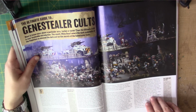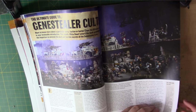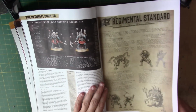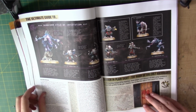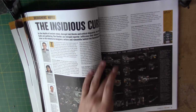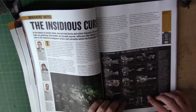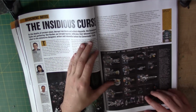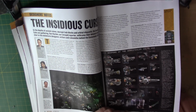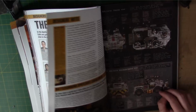Now the ultimate guide to Genestealer Cults. So lots of information and photos and artwork surrounding Genestealer Cults. It gives all the different weapons there, which come in handy for when I need to take photographs of them all, so I know what they all are. And they have quite a lot of weapon options as well, which is really nice.